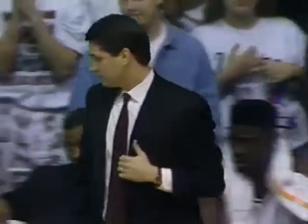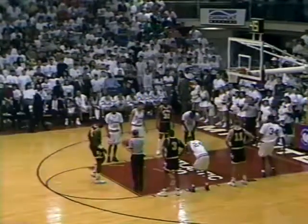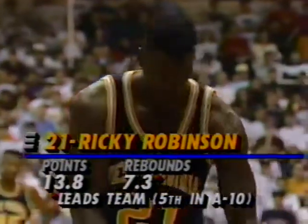John Calipari watched Mike Williams pick up his first foul. And you see the reaction of Massachusetts defense to the penetrating pass. I mean, how many players were around that basketball then, including Mike Williams, the freshman point guard?